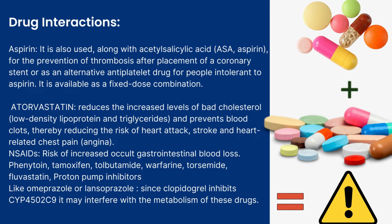Atorvastatin reduces the increased levels of bad cholesterol, low-density lipoprotein and triglycerides, and prevents blood clots, thereby reducing the risk of heart attack, stroke and heart-related chest pain, angina. NSAIDs: risk of increased occult gastrointestinal blood loss.